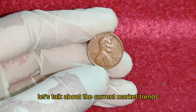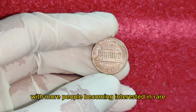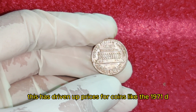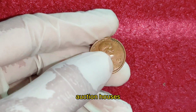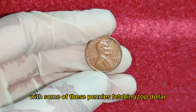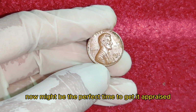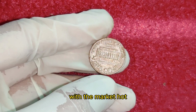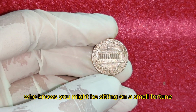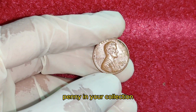Let's talk about the current market trends. Coin collecting has seen a resurgence in recent years, with more people becoming interested in rare and valuable coins. This has driven up prices for coins like the 1971 D penny. Auction houses and online marketplaces have reported strong sales, with some of these pennies fetching top dollar. If you have a 1971 D penny, now might be the perfect time to get it appraised and possibly even sell it. With the market hot and collectors willing to pay top dollar, who knows, you might be sitting on a small fortune.